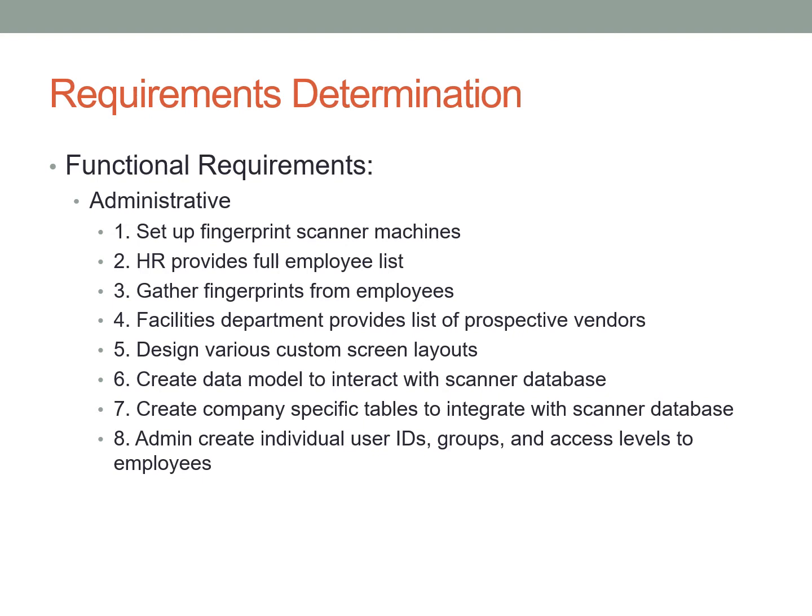The facilities department has to provide a list of prospective vendors from whom we can buy the machines. We also propose to create certain customized screen layouts and database tables which are to be installed on the machines. And the admin also has to create individual user IDs for every employee, grouping information for the employees, and what kind of access levels each and every employee has to have.